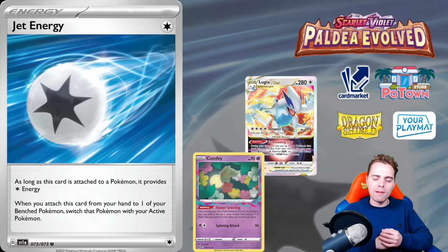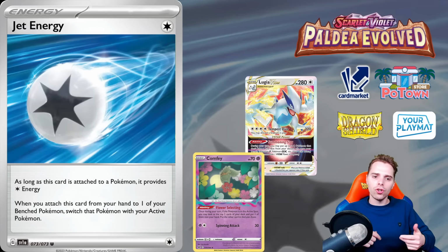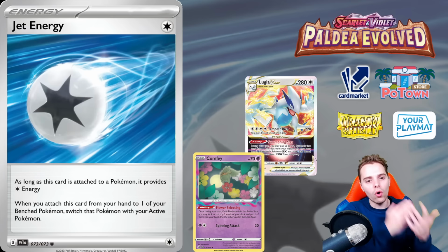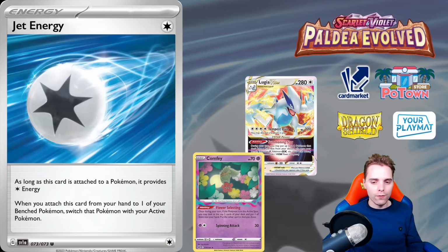If you start with the incorrect Pokemon that has a high retreat cost, let me just give an example. You start with Tyranitar, but you don't want to be attacking with Tyranitar. You could be using Jet Energy, and then out of nowhere, your Lugia can still use Read the Wind or utilize Evolve and Attack, pretty much. So, strong card for sure. Switch and Energy is very, very strong.